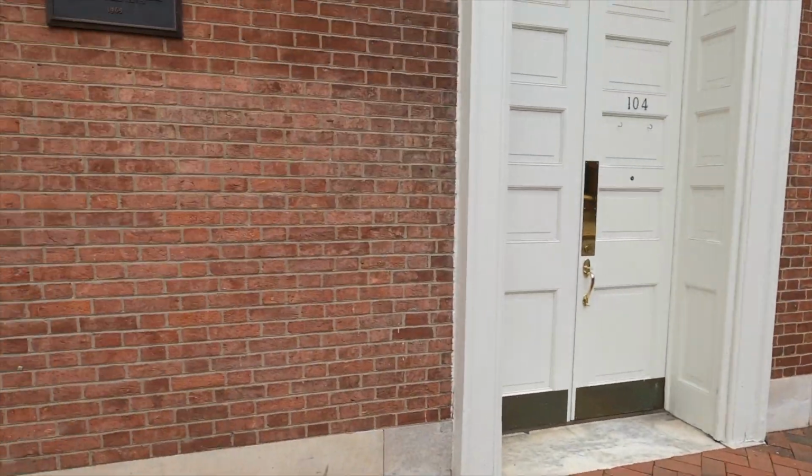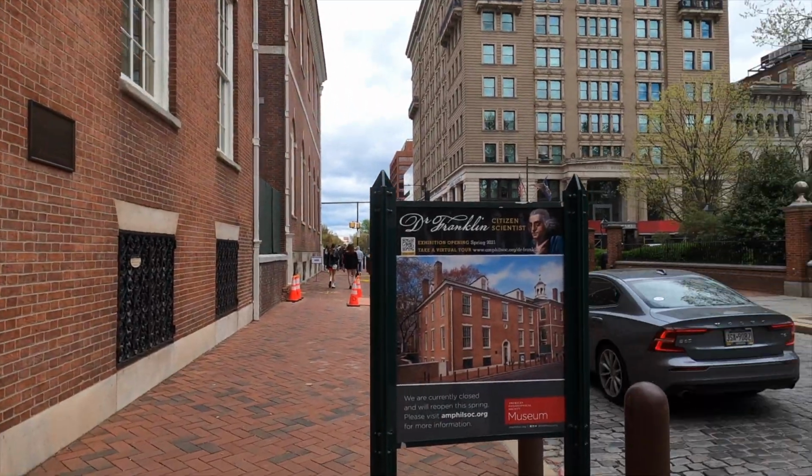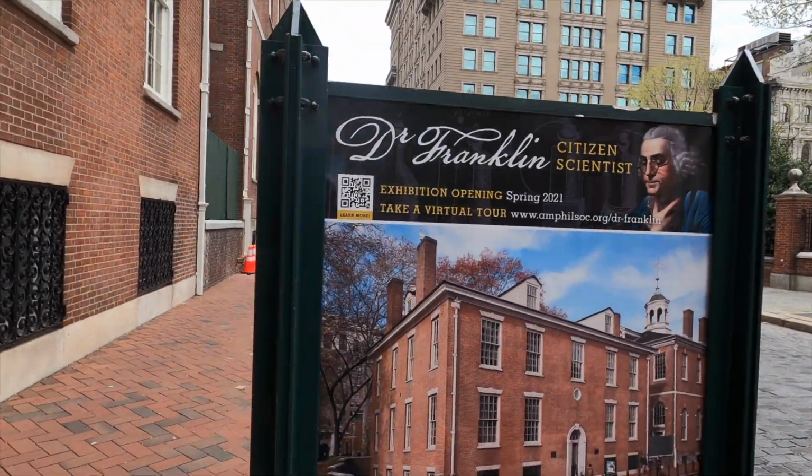Okay. Back in the heart of town. I'm right by Independence Hall, and I'm at the American Philosophical Society Hall, founded by Ben Franklin.